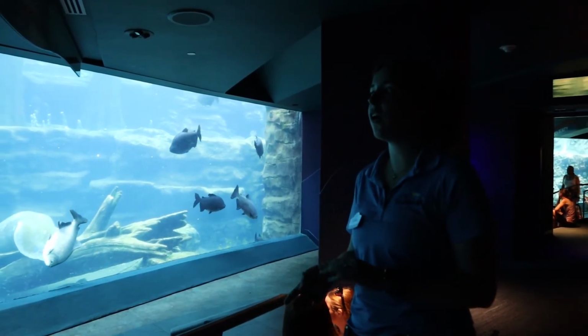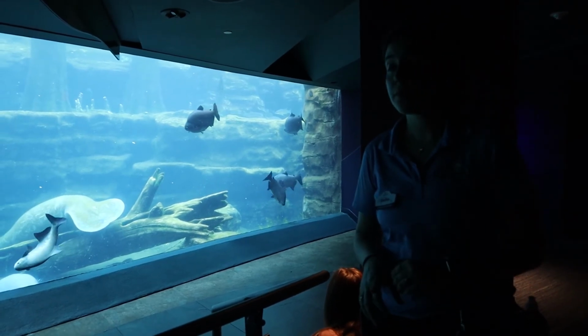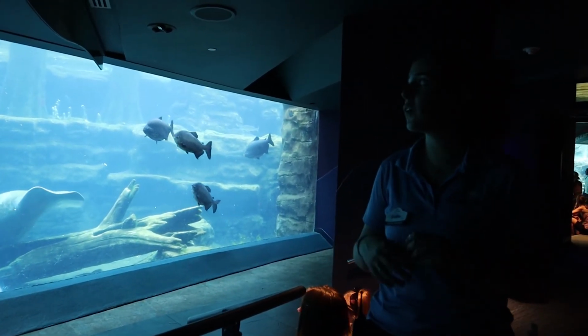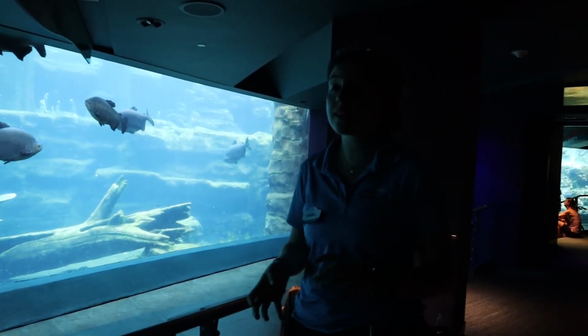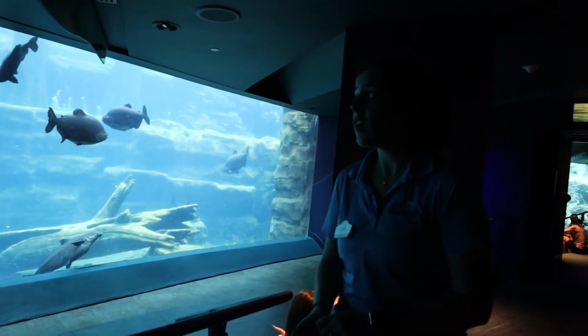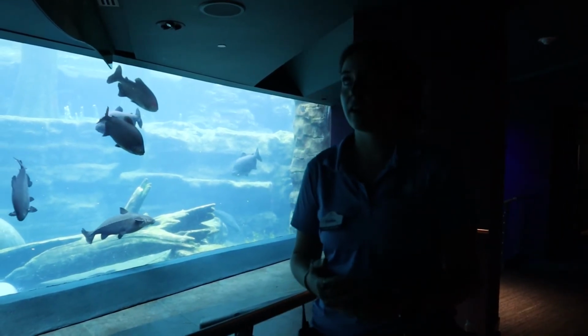Now, Sarah and Oakley have been here since the mid to late 80s and early 90s. They are fully able to be released. However, the only reason they're still here with us is because they're pretty low on FWC's release list. They've been here for so long before we knew that we could release them again that they don't really need to be released anymore.